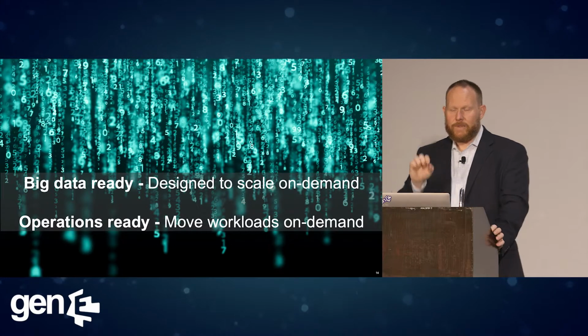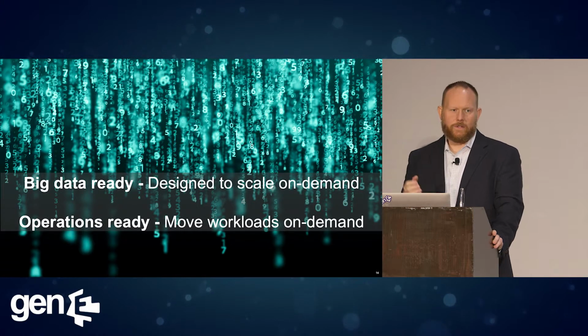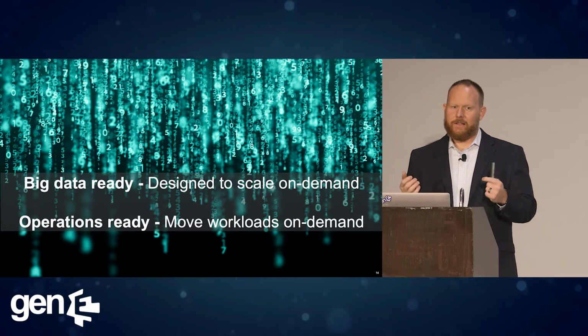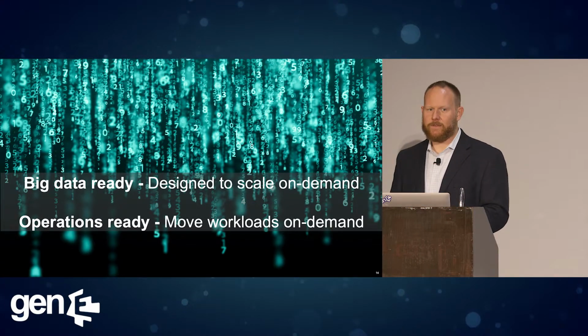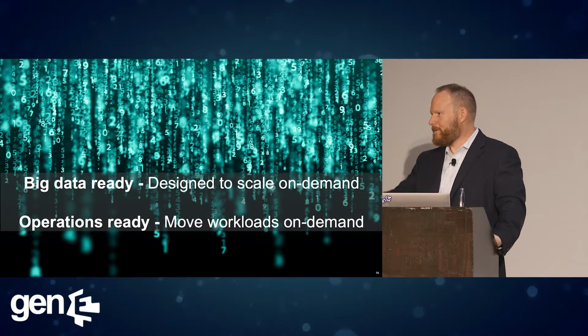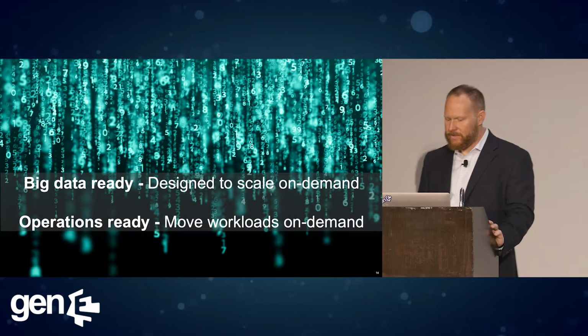Without containers, moving an object server to a new server, if you're really elegant and you stand it up and turn one off and start to change IPs and things like that, it may be somewhat seamless, but it's definitely a lot more clunky. I'm sure you've gone through that process in the past. So moving things even in a virtual machine world is a little bit more difficult. So it's operations ready.